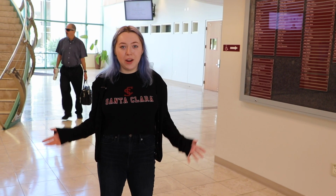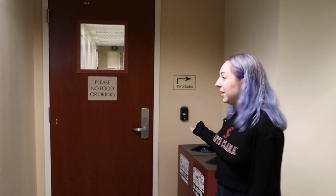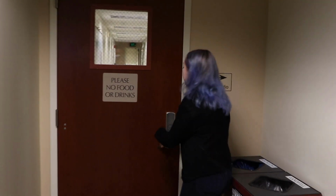And then across the hall from that, we have our equipment room. And something really unique about our program is that you have 24/7 access to the facility. Whether it's late at night, 9, 10 p.m., you want to film something, you want to come have a meeting, you can just swipe your access card, get right into the building, and use all of our equipment. So here's the hallway that leads to our TV studio.